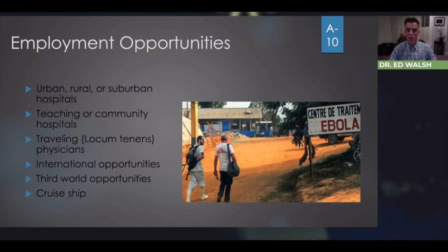So another cool thing about emergency medicine is that you can practice almost anywhere in the world. And you can fashion your practice in so many different ways. You can work in a big city. You can work on an Indian reservation in the middle of the Midwest. You can work in a community suburban hospital, which is where I currently practice. You can work at a teaching university, a big multi-center tertiary care center, have every subspecialty known to man, and work with some of the brightest and most brilliant clinicians in their fields. Or you can work in a community hospital and practice out on your own, which is where I work.